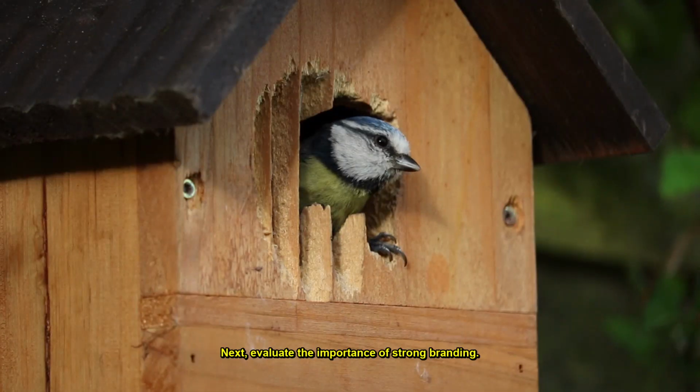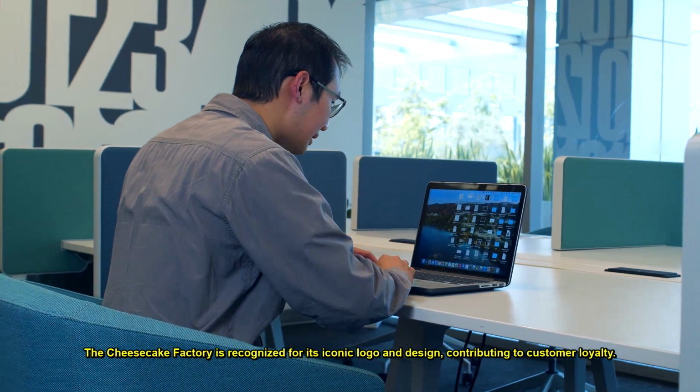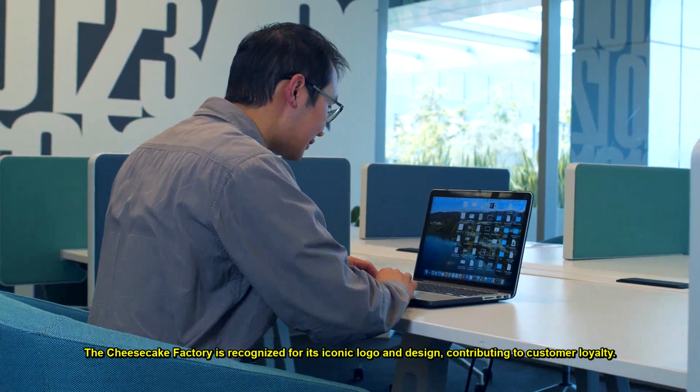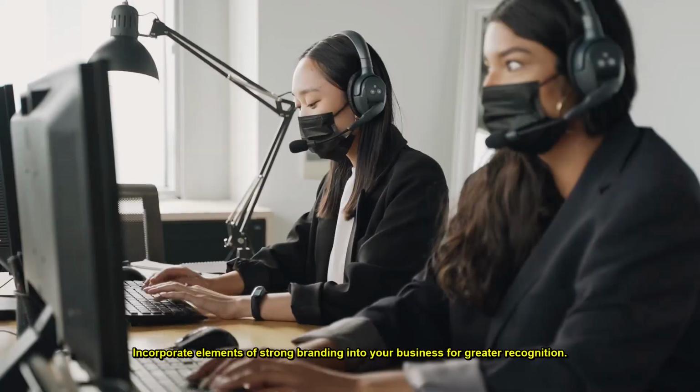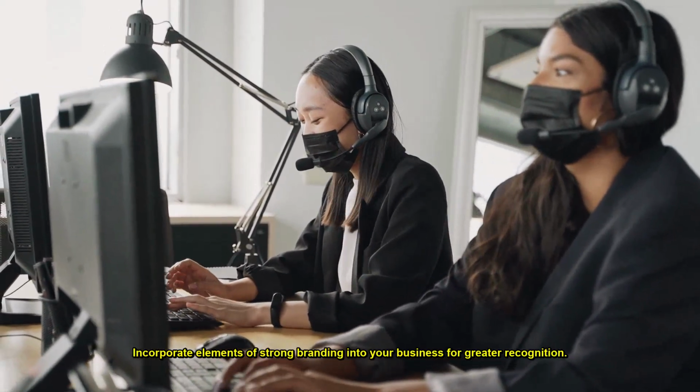Next, evaluate the importance of strong branding. The Cheesecake Factory is recognized for its iconic logo and design, contributing to customer loyalty. Incorporate elements of strong branding into your business for greater recognition.